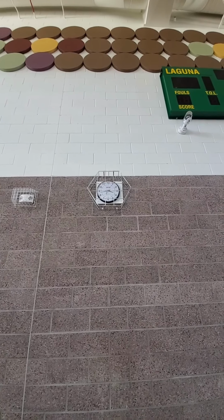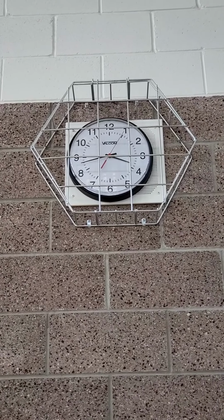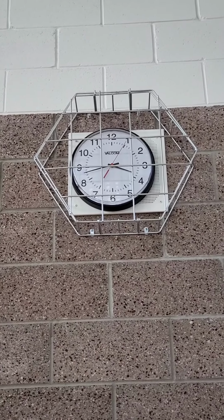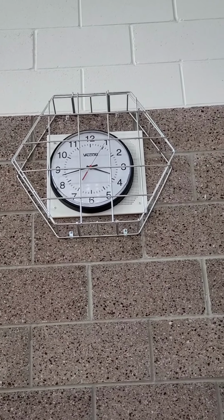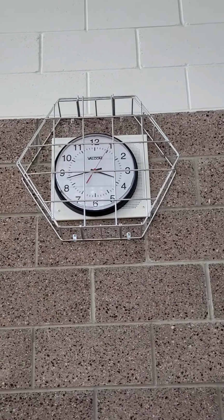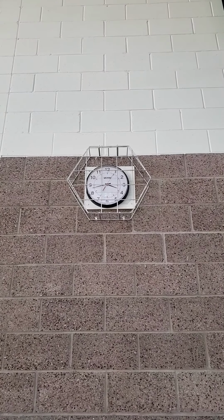5 o'clock here. Zoom in, and guess what? It's not set to the right time. Gotta get in there. I don't know how to get in there. Looks like I need a screwdriver to get in there. But anyhow, we'll get it set by the time you guys come back.